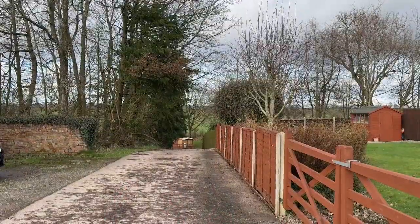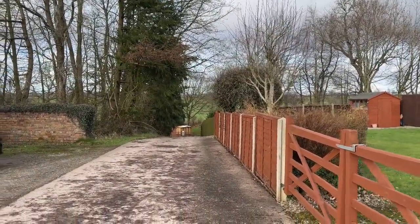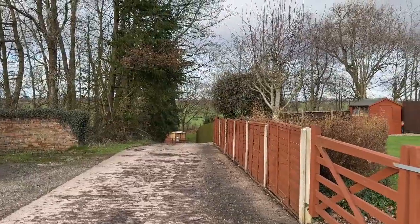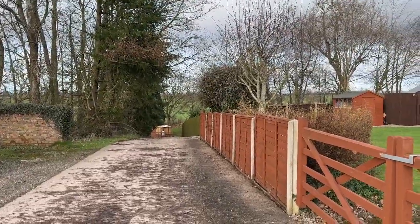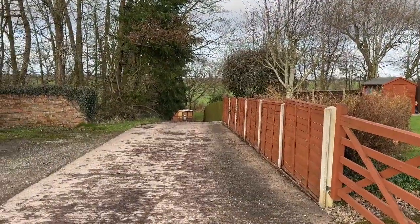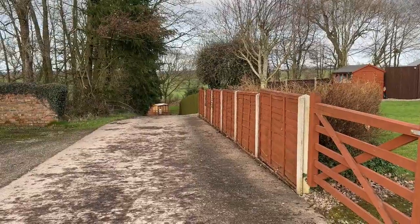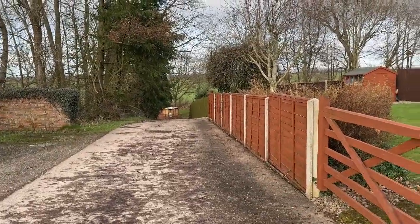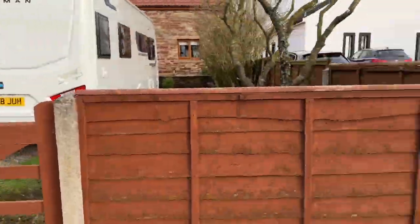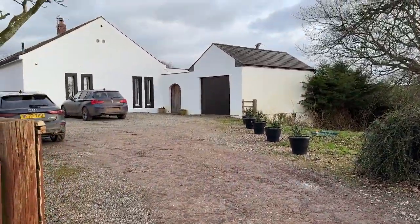Okay, so this is the approach. Now it's completely hidden, and you'll see when I spin the camera around, we're close to the road which takes us from Carlisle to Brampton. We can turn off the road and we come to this small hamlet of a cluster of a number of properties, but each one is accessed in a different way. So this lane here leads up to the house I bring to the market, and if I spin my camera around, as you get to this point here, the home starts to come into view.